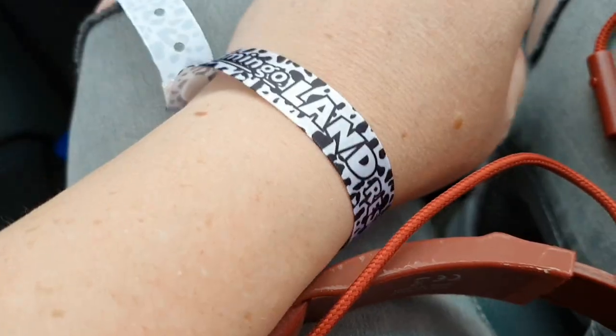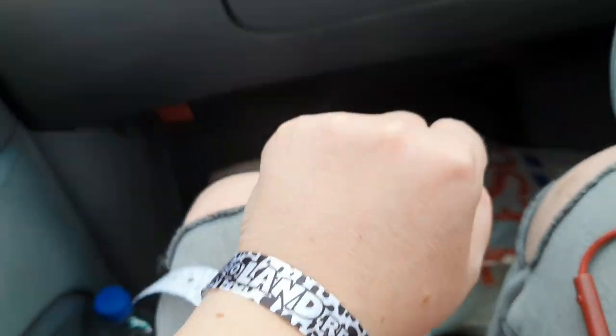So yeah, that's us. We're going to wait for Jack to come out, find our pitch, and then we'll go and find our way around the caravan site. And we'll take you with us and we'll go exploring. Yay! We all have a wristband. We have to keep this on to get in and out.